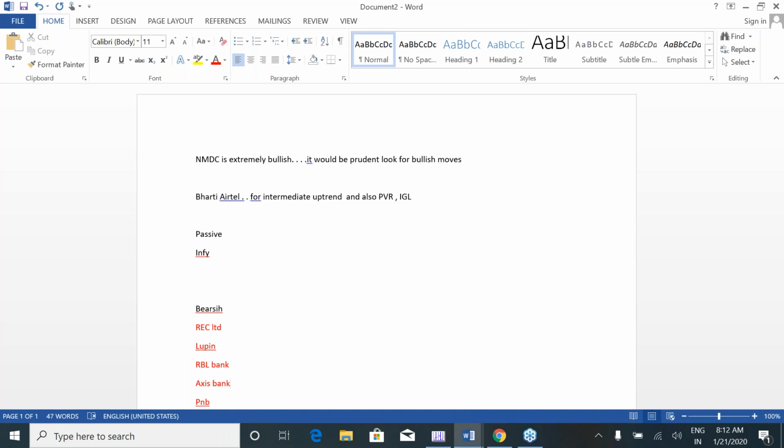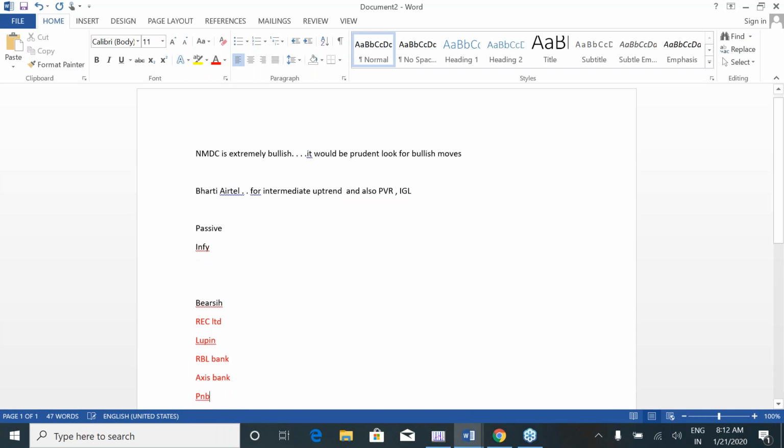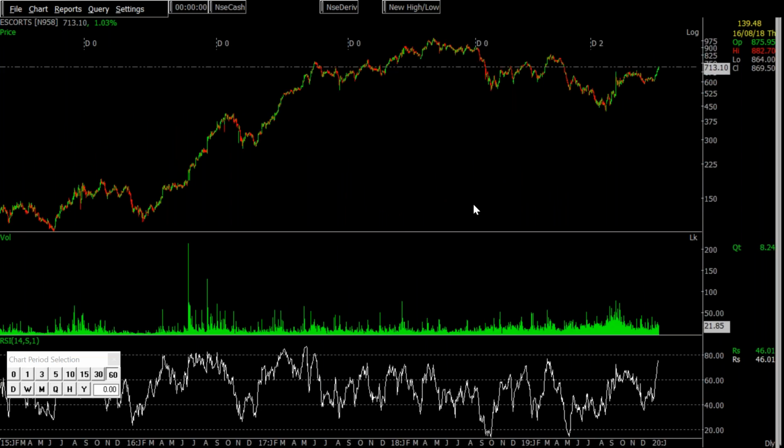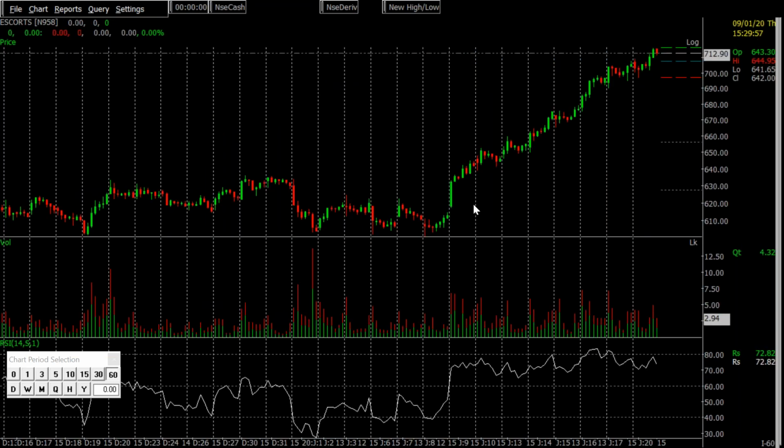That's it. I've got a long list and I'm going to keep that as we flip through more charts. Escorts is giving similar conditions of uptrend like we saw on NMDC, etc. But I'm not going to have any fresh structure, so I'm not going to take it up in my short term. But yeah, there were fresh structures over here when it started to break out.